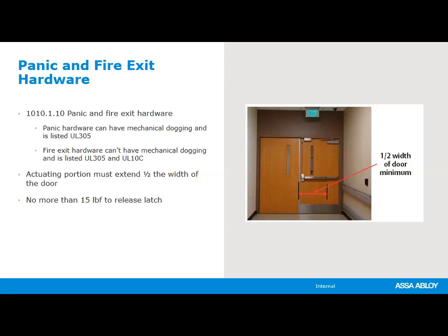Panic hardware is listed UL 305. When you do have exit devices to go on fire rated doors, they need to be labeled both for panic UL 305 and for fire UL 10C. Additionally, they can't have mechanical dogging. You could use electric latch retraction, or you could use electric dogging that's tied to the fire alarm system and will release and latch at the time of fire. The part you push in on, the actuating portion, must extend half the width of the door and take no more than 15 foot-pounds to release the latch.